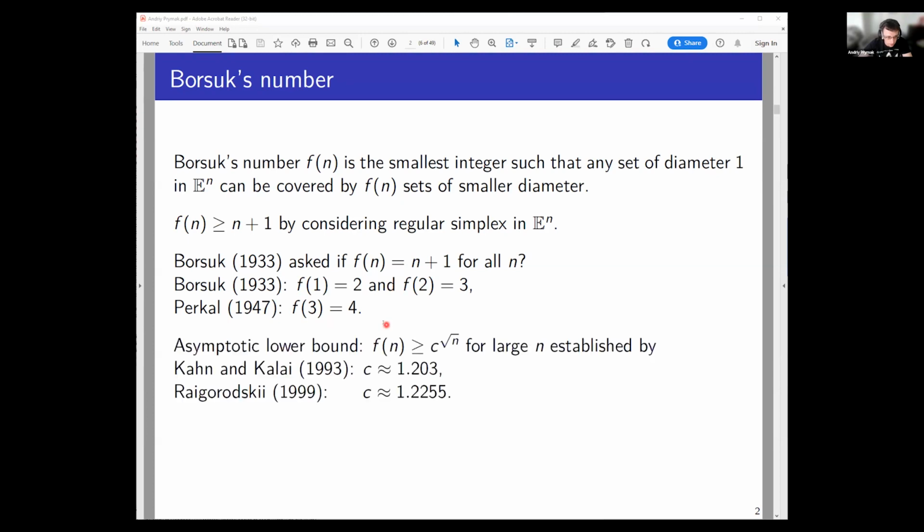Eventually, what was done was an asymptotic lower bound, which grows faster than polynomial. It's a constant to the power root n, with the first result by Kahn and Kalai with one value of the constant, and then Raigorodskii somewhat improved the constant. And this shows, of course, that when n is large, the answer to Borsuk's question is going to be negative.